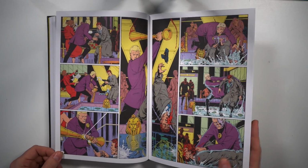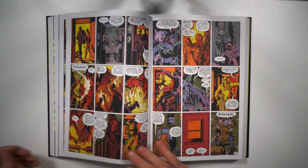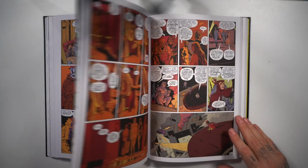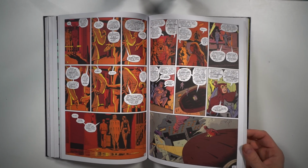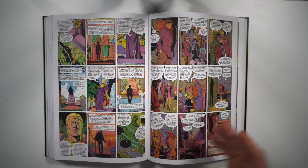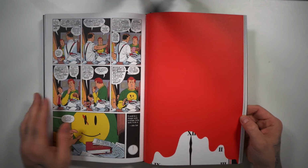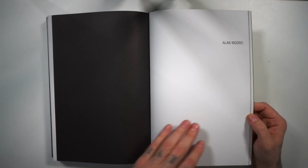You got Rorschach here, big, huge paneling. Love the coloring. Everything from the writing to the art to the flow of the whole issue to issue is just incredible. And you just get the 12 issues. Let me see, are there any bonuses? The blood dripping down, keeping that theme going from issue to issue.